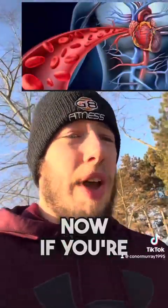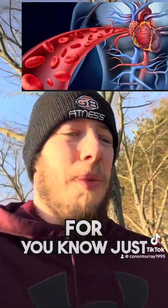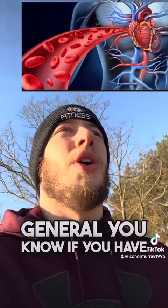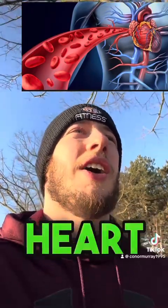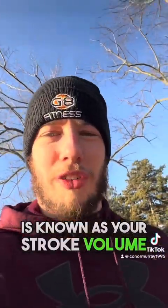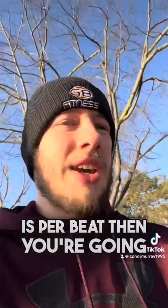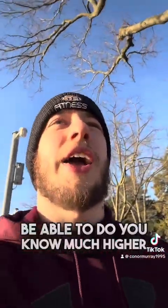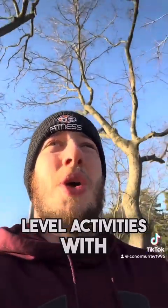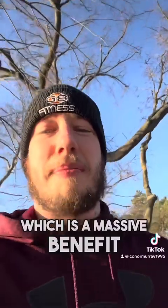And now if you're training for sport, or you're training for just even life function in general, if you have a more efficient heart that's able to pump out more blood, which is known as your stroke volume, so kind of how efficient your heart is per beat, then you're going to be able to do much higher level activities with much less stress going through the heart, which is a massive benefit.